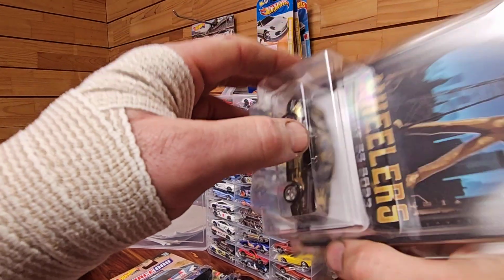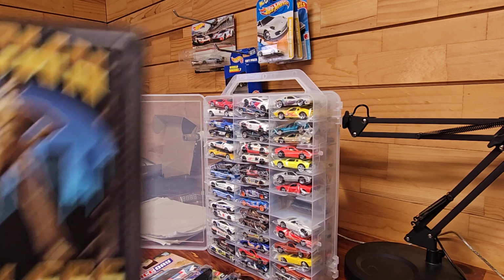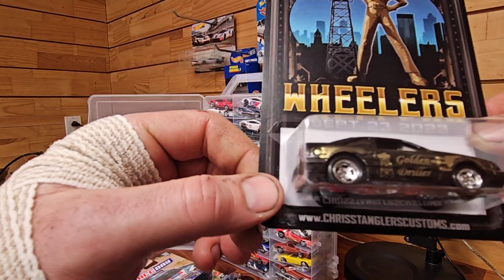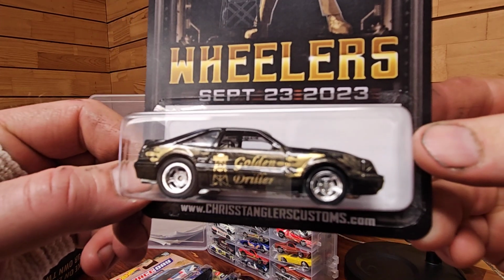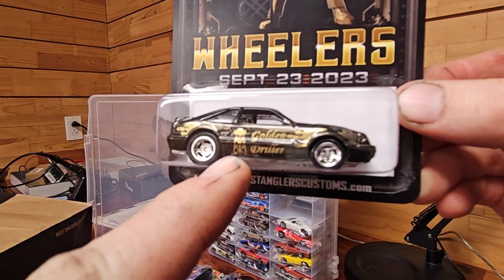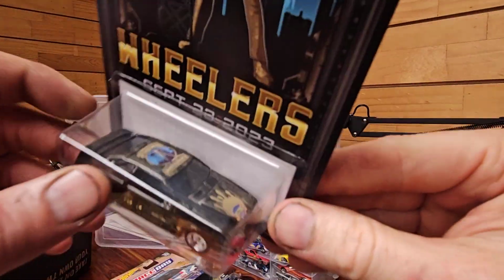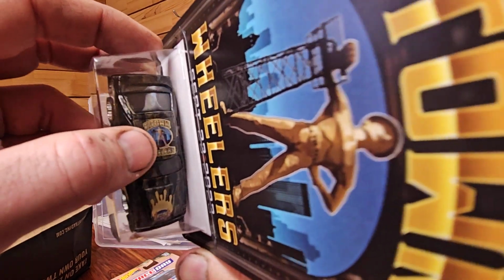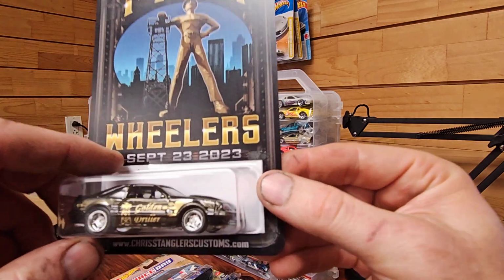And if you can see, I really don't want to take this thing off of its card. Here it goes. Got it out of the blister, or out of the package. Really didn't want to take this out of the card, or out of the blister. But it's got an oil derrick there. It's got a golden driller. It's got the golden driller on the top there with T-Town Wheelers. Some decoration on the hood.